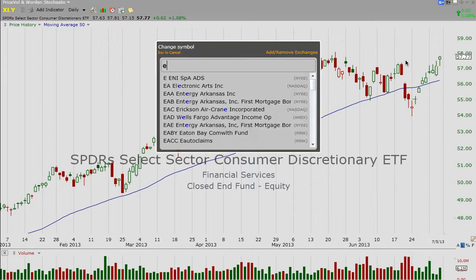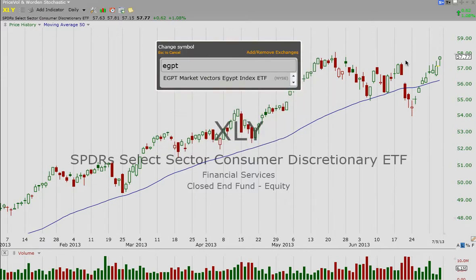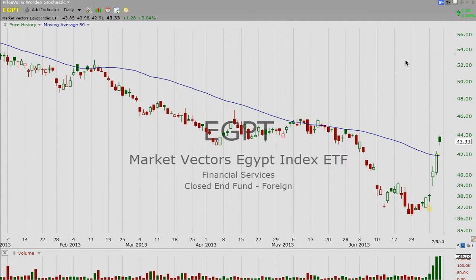Moving overseas to some areas where there's been some conflict recently. The Egyptian ETF, Market Vectors Egypt ETF, had a big rally after all the riots that we've seen, Morsi getting tossed out, looking for a new prime minister right now. But it appears that, given some of the action here in Egypt this morning, it will probably pull back a little bit, as there have been quite a few deaths overseas just on Sunday night here in the United States. So let's keep an eye on EGPT. Not recommending buying this, but just one to keep an eye on.